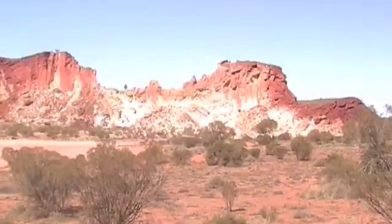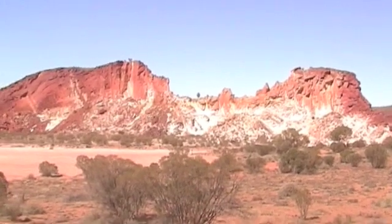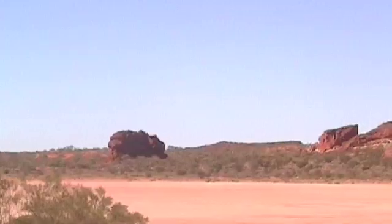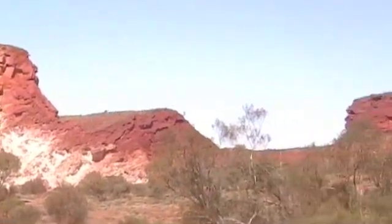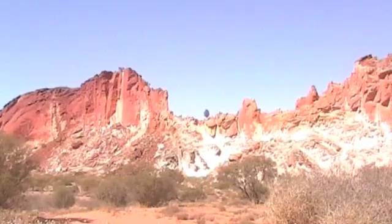We've left Alice Springs and we're now at Rainbow Valley with a film crew in the background and their generator going. Hopefully they'll go soon, at least turn their generator off soon. See where they get the rainbow from. Look at the red in that. And the red of that rock over there, it's just unbelievable.